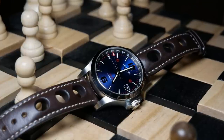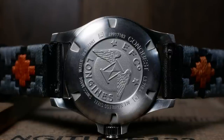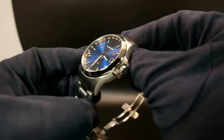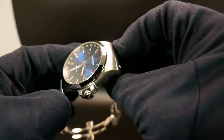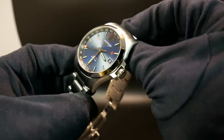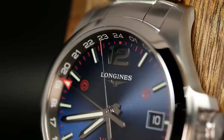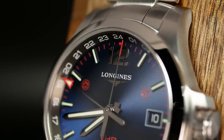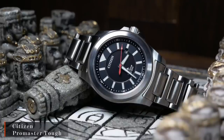Now, when it comes time to actually change out the battery, I didn't see anything that said you shouldn't do it yourself. However, I did run across a number of forum posts from other Conquest owners, and they all highly suggest you take this back to Longines and let them do it. The prevailing theory is that the movement is rather sensitive and rather picky, and it's just not worth risking it by doing it yourself. And if that is true, then that is another big negative against this watch, at least compared to other quartz watches.